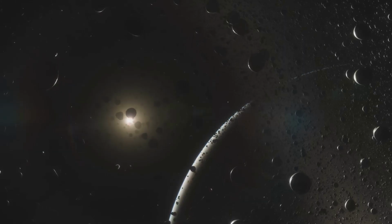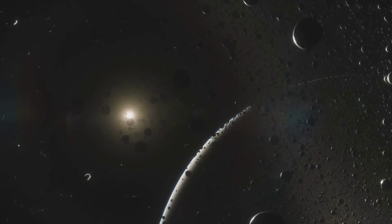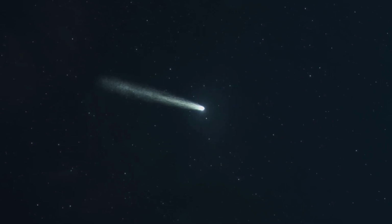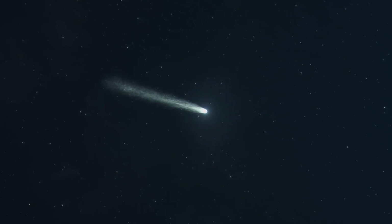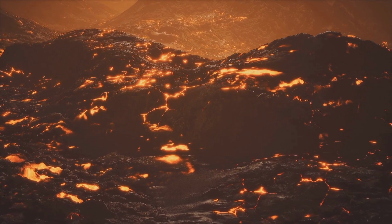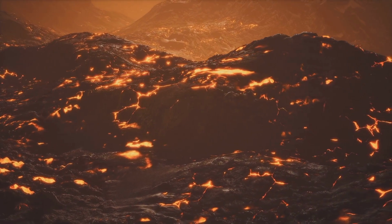The tail is brightest within 16 days of the planet's perihelion. Perihelion is the point at which Mercury is at its closest distance to the Sun. At this time, the solar wind is strongest, and it strips more sodium atoms from the surface of the planet.